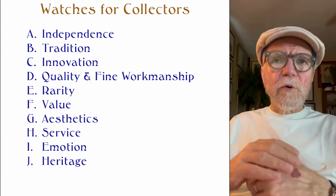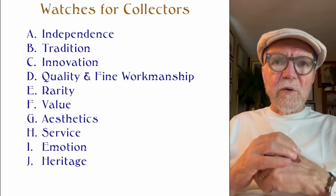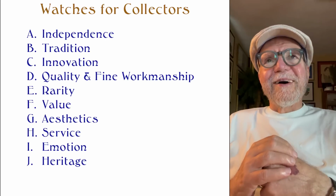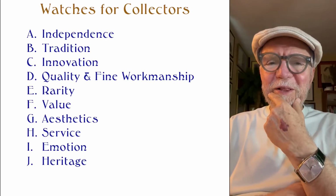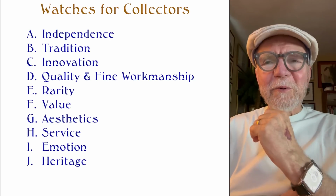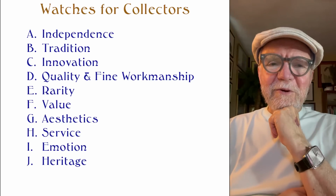Aesthetics, very important. What a watch looks like. Service, if something goes wrong with it, can they take care of it? Yeah. Emotion. There seems to be a lot of emotion among collectors, so I'll pass on that one. And finally, heritage. I like heritage.